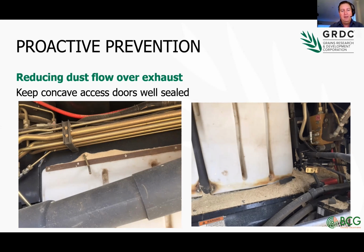And so what you tend to get is small puffs of chaff and fine material blowing straight up. And of course, where's that going to go? Straight onto the exhaust system, which is potentially sitting at about 200 degrees. And the problem with that is that we might get little bits and pieces stuck on that exhaust system that then fall down into dust and trash around the machine, and then that's where a fire starts.